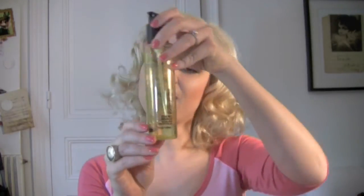Then I also use one more product from their range. I use their Nourishing Protective Oil. It's called Essence Absolue. This is actually a good example of how long they last, because I bought this early August. So 8 months later, I still have a little bit left, and I use it almost every day, maybe 4 or 5 times a week. I just put a couple of drops in my hair when it is wet. I towel dry it first.